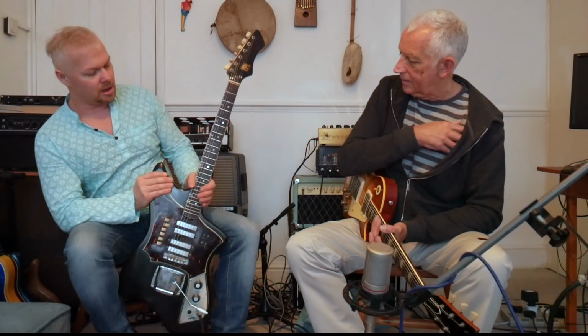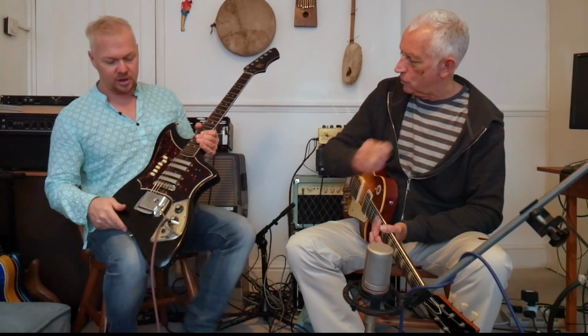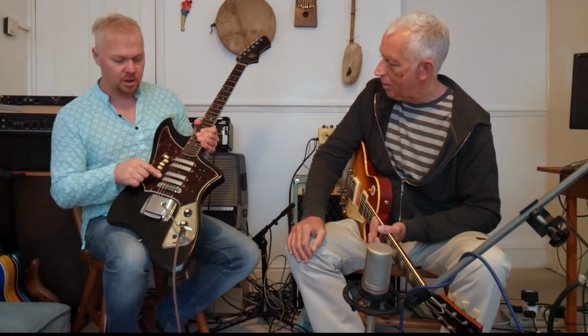Yeah, it's lovely. I got it refretted by the Bass Gallery, and they put on 6100 Jim Dunlop frets. My friend Brian Prophet, who's a good friend of mine, rewired it completely so it's mono, because it was stereo. It's a crazy, completely mad guitar. But this thing is just incredible if you want to do this kind of style.